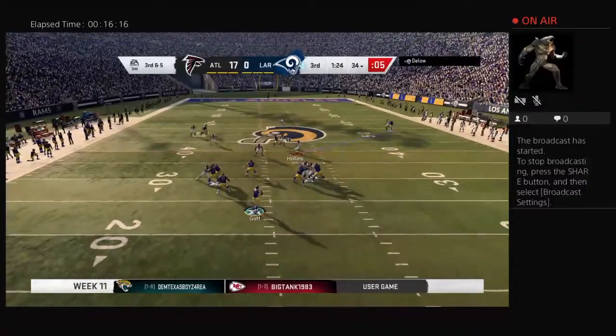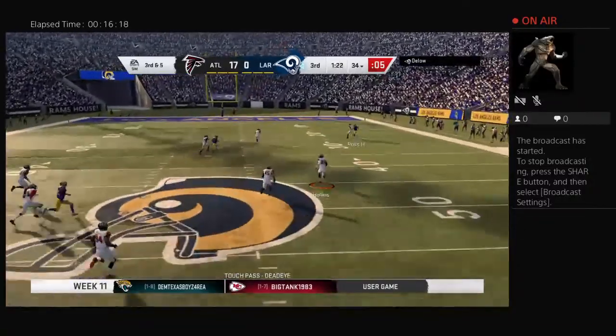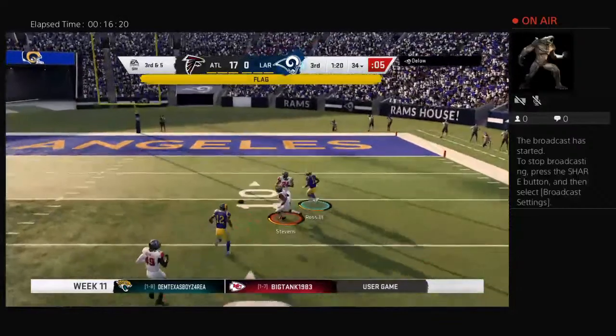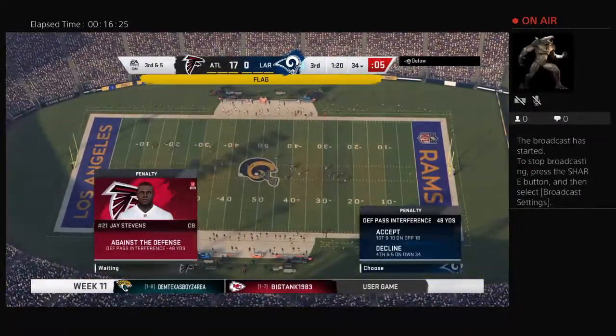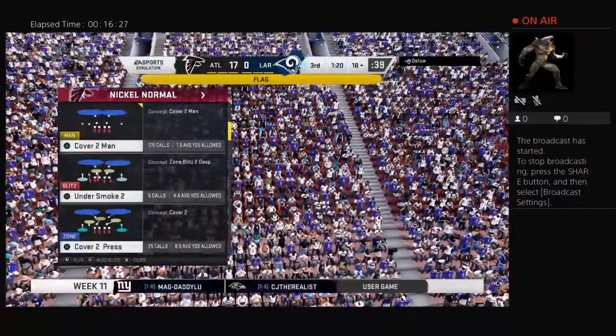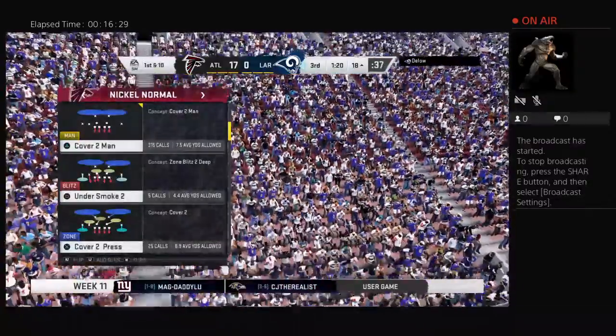From the gun, going up top. That's incomplete, but there is a flag down, so hang on. A big call coming on third down. This home crowd, they're happy with that call.